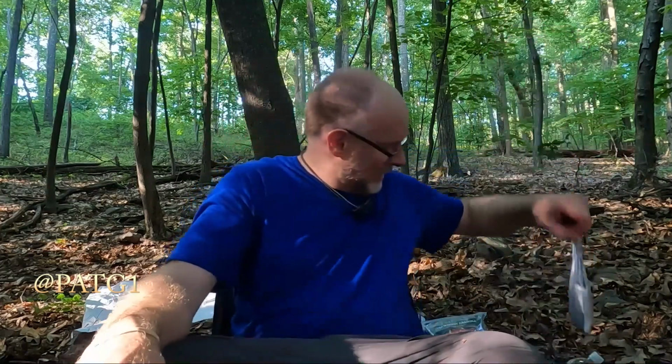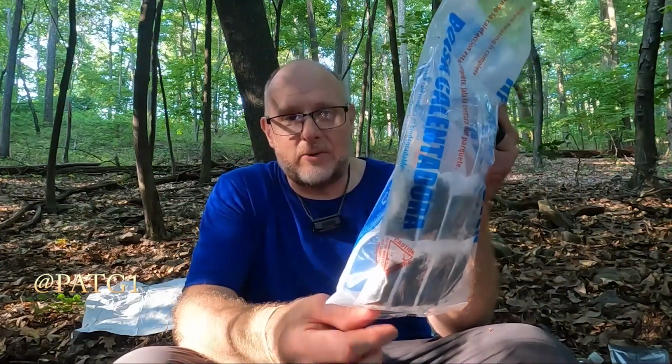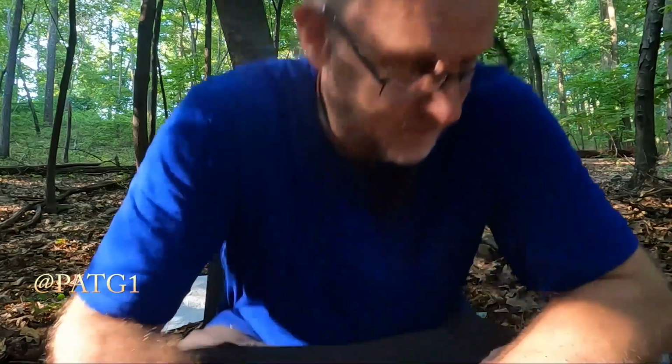There we go. One bag of hot chili. That heater is very warm. It's still going through its chemical reaction. It got hot in about 4 seconds. This meal was a little bit heavier than a freeze-dried meal, so I usually don't carry anything this heavy, but I bought 2 of these and I figured I'd give it a try.